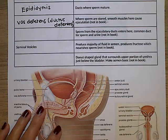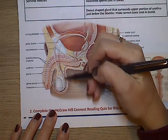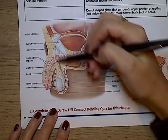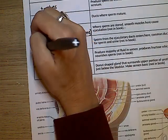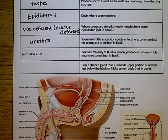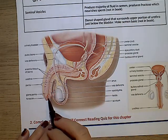Oh, I guess it doesn't say that in the book. But let's find those on our model here. It's this tube right here. And you can see it goes all the way up and over here through eventually the prostate. I think we'll get to that. Next is the urethra. So this is sperm from the ejaculatory ducts enter here, and it's a common duct for both sperm and urine. So that's what we're looking at here.